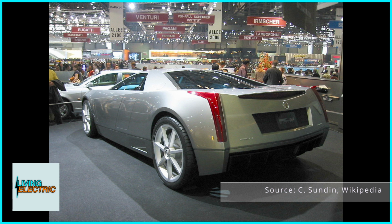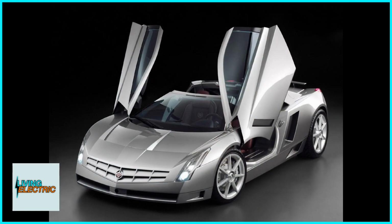We built that car in the UK for show, and ended up sending it to Detroit. I can't remember what year that was. I want to say maybe 2000 or 2001. So that was a great project. I worked on that a little bit, trying to take it to production, but that never really came to fruition.